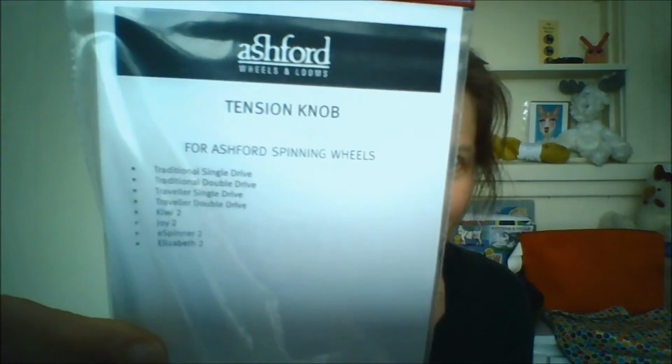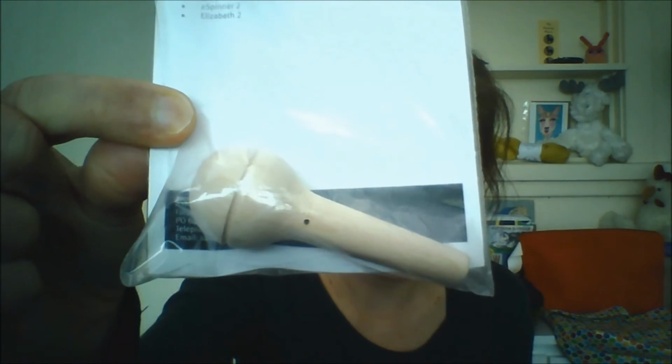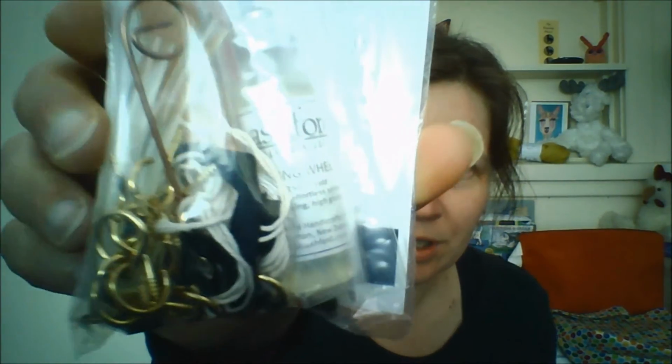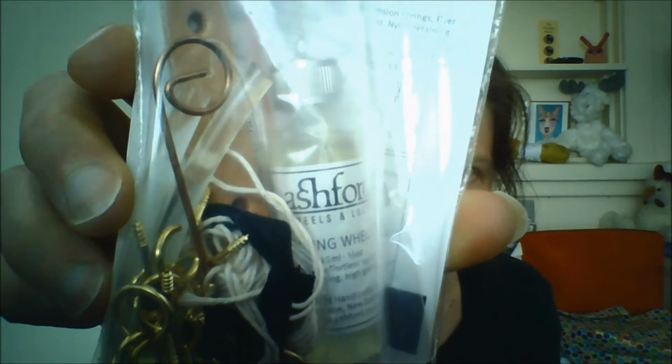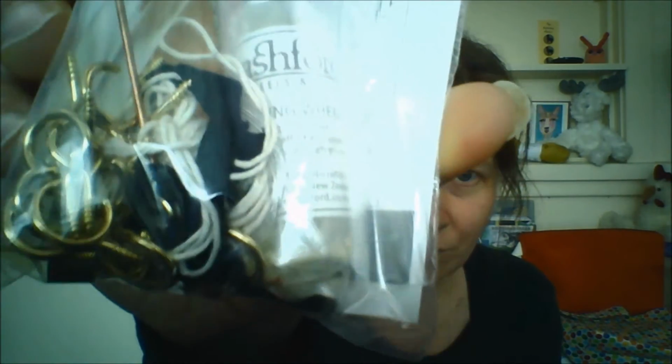I got a tension knob. My wheel is a second-hand wheel that I picked up, and it has a doorknob with a stick as a tension knob, and it doesn't really hold place, so that's going to be helpful. And then I also got a maintenance kit. This has got some oil, a drive band, one of the little leather things for the treadle, hooks, all sorts of things. So that's going to come in handy just to get my wheel spinning a little bit easier.